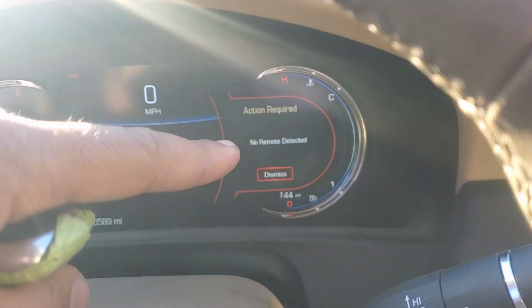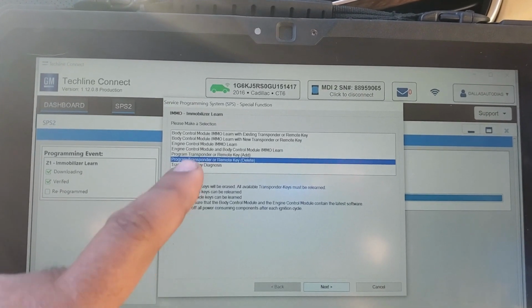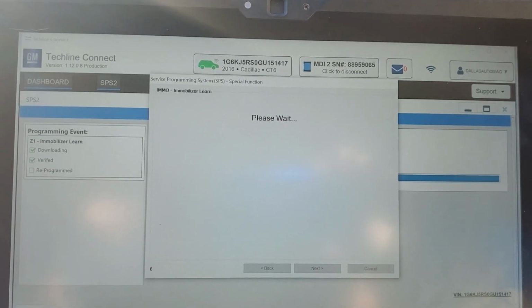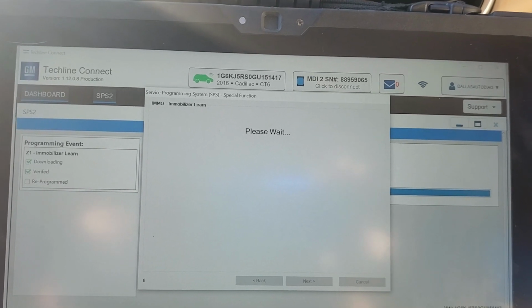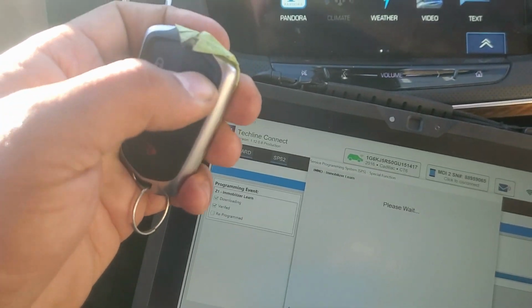No remote detected. Oh my god. Is your transponder key diagnosed? Lock, unlock. It's not working.